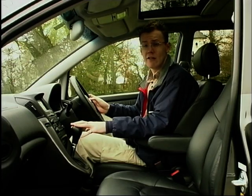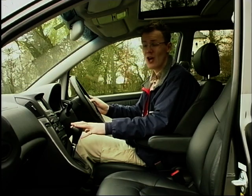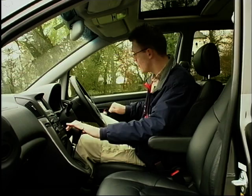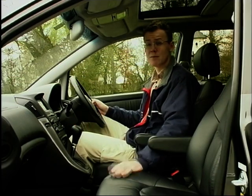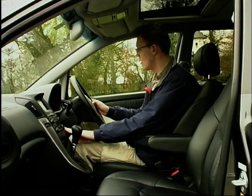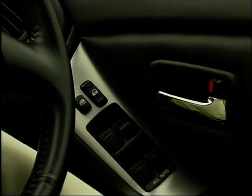Now inside the RX300 you'd be forgiven if you thought you were driving a hearse, because black is the theme here. We've got a black dashboard, black door panels, black door inserts and black seats, but we are saved with the quite classy aluminium inserts on the centre console and around the electric mirror and window switches.